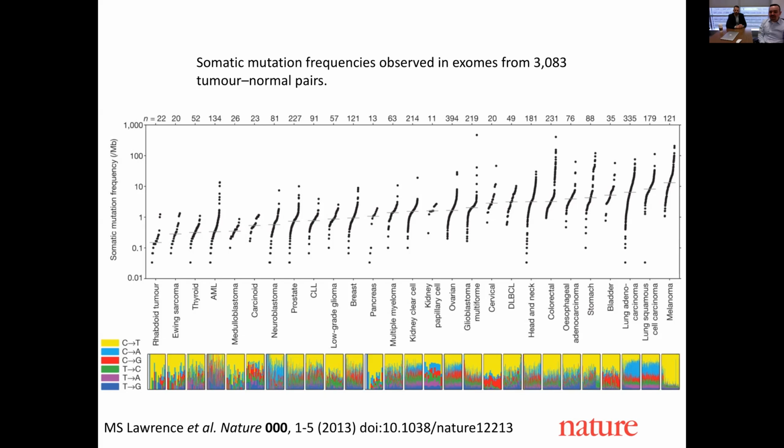And when you look on the right side, these are the cancers that tend to be mutated by exposures. So things like melanoma due to sunlight, and lung cancer and bladder cancer due to smoking. And then on the left side are your cancers that are the least mutated. And these tend to be your pediatric cancers like rhabdoid tumors and Ewing sarcomas. And then the majority of cancers being somewhere in the middle. But again, the number of mutations and how mutable a cancer is varies dramatically by orders of magnitude.